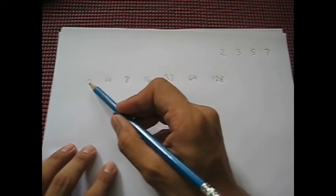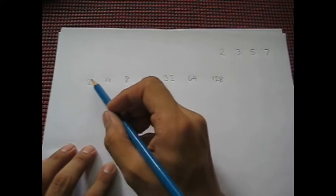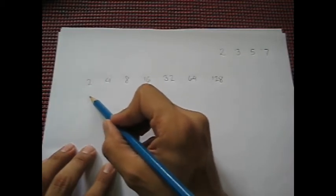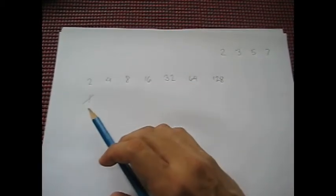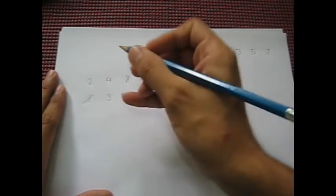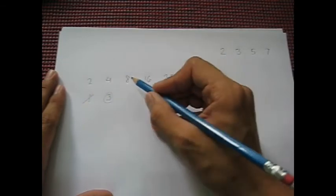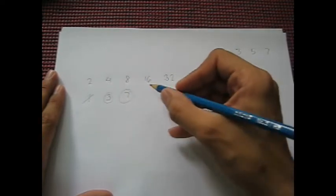Let's take the first one, 2. 1 less than the power of 2, or 2 minus 1 is 1, but 1 is actually not considered a prime number. Okay, let's move on. The next power of 2 is 4. 4 minus 1 is 3. Okay, so 3 is a prime number, and that's our first Mersenne prime. 8 minus 1 is 7. Again, it's a prime number, so that's our second Mersenne prime.